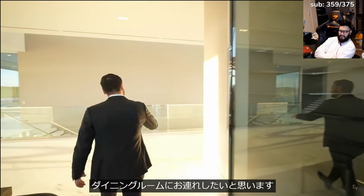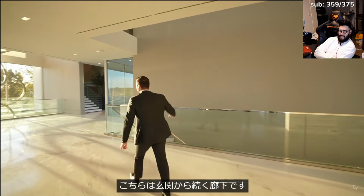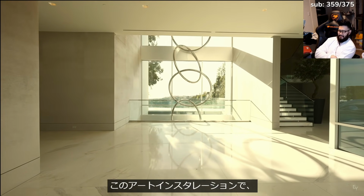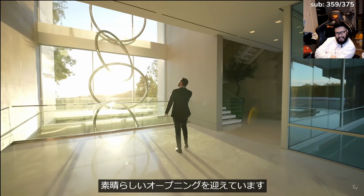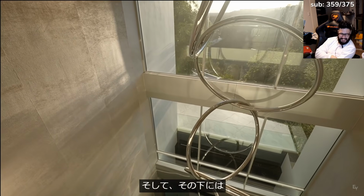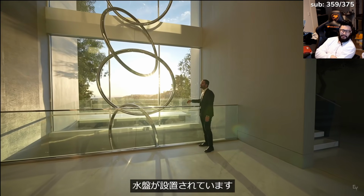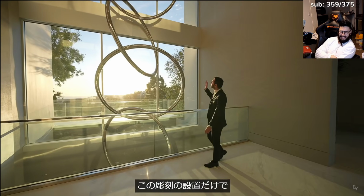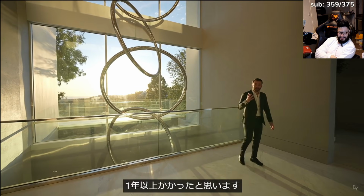Now, I want to bring everybody back to the formal dining room area. This is the main hallway. And coming here, we have an amazing opening with this art installation that starts from the second floor ceiling, goes down all the way to the lower level, complemented with a water feature. This is a polished chrome piece. And I'm sure just the installation of this sculpture took over a year.